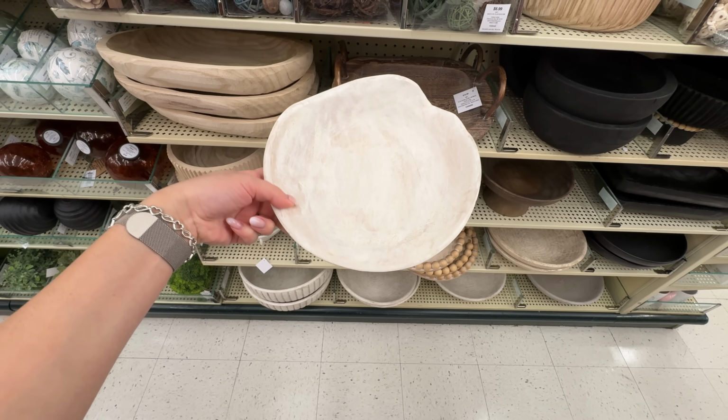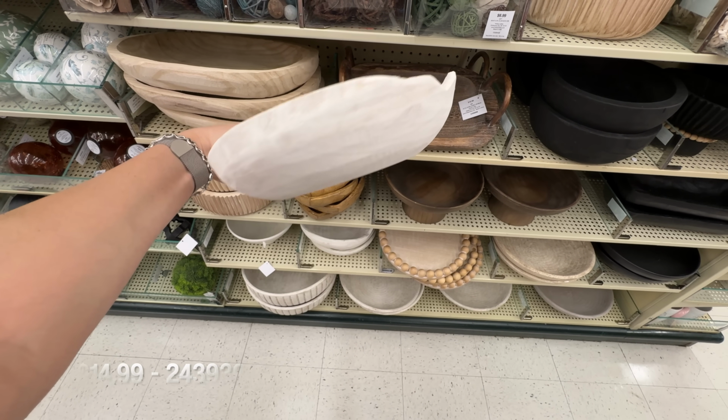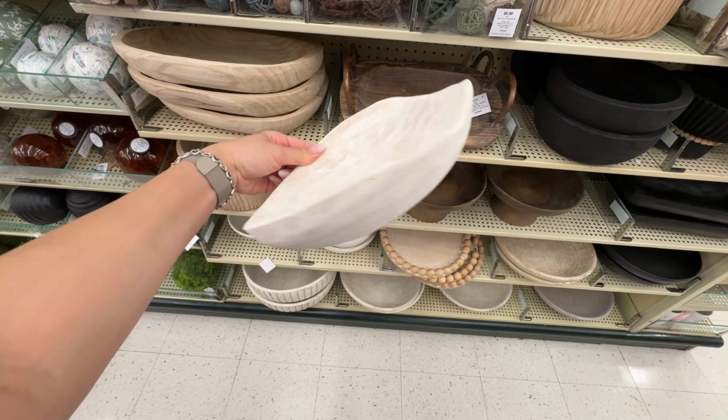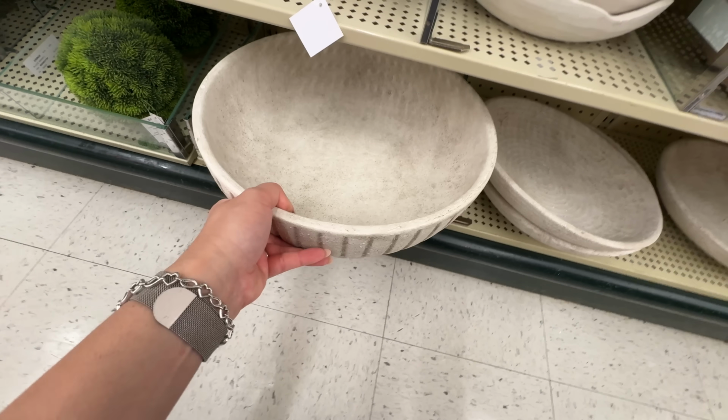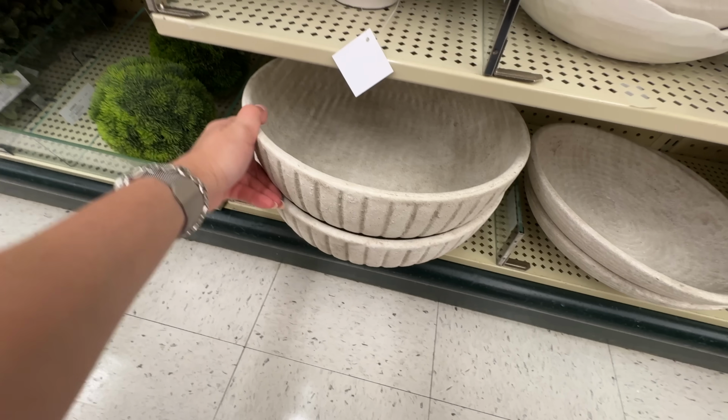This one right here, I really love the irregular shape that it has. It's really affordable. It's made out of wood and it's also really light in weight. On the contrary, this other one right here is extremely heavy, really nice in size, also looks very beautiful.